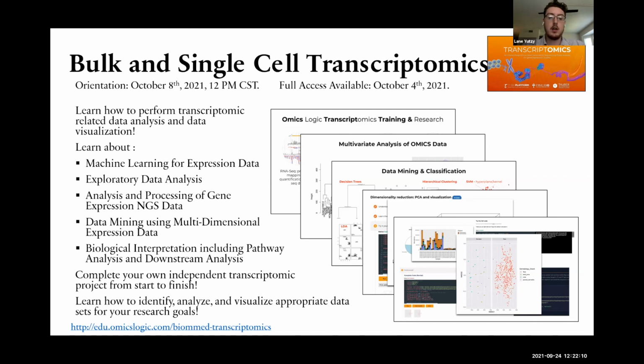You're going to learn about a lot of different things in this module, and this is why it's considered more of an advanced module. You'll understand more in-depth concepts with machine learning specifically for expression-based data, exploratory data analysis. You're going to learn about how to analyze and process gene expression data, specifically that associated with next-generation sequencing. You're going to learn how to data mine, as well as how to apply this through the biological interpretations that you may have heard. I'm sure many of you are familiar with pathway analysis or have seen papers discussing pathway analysis. You're going to learn how to do that here with your own data.